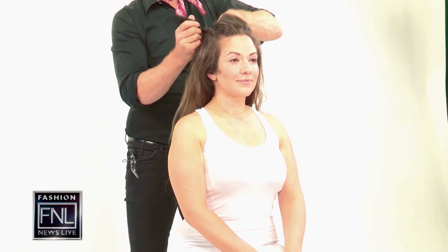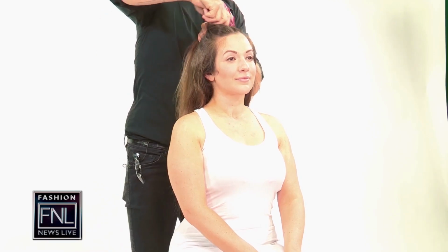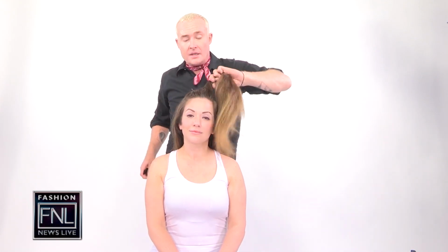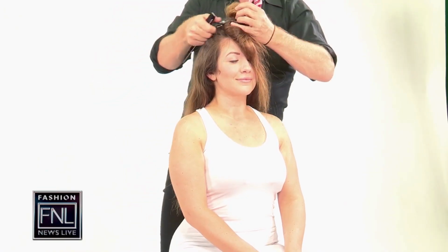So take a nice big section around here. And you can see it's kind of like from eye to eye. And that's how you really designate that area. Now with a big dinosaur clip like this, you're going to clip the hair up, okay, up and out of the way.